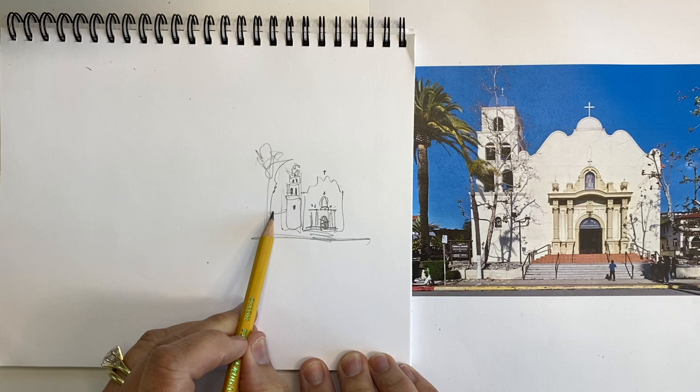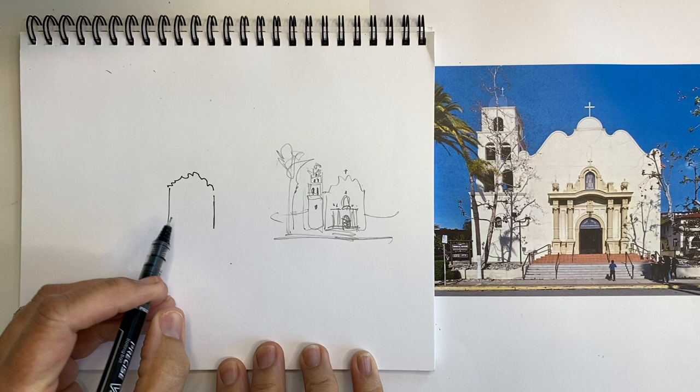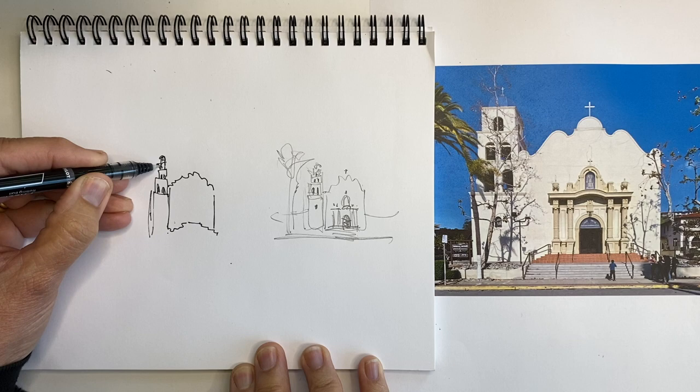Let's do another one, this time starting with ink. I still would see this little box with the curlicues on top. Maybe I see the stairs next. See how it's a little skinny there? Doesn't matter. This is a thumbnail sketch. I'm just getting the gist of it.